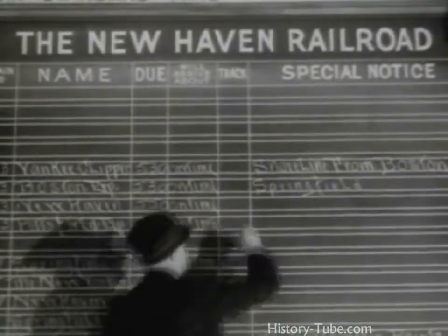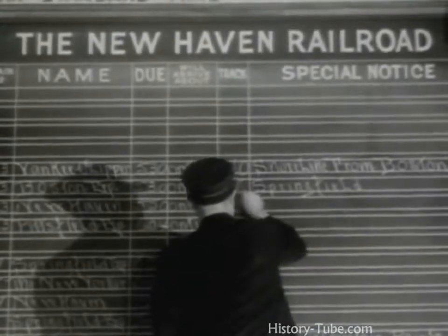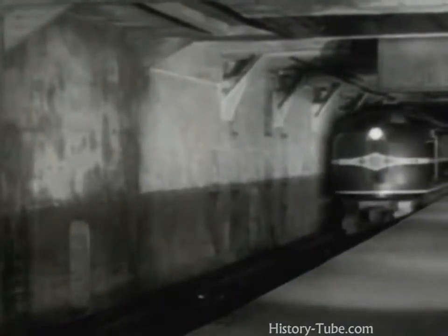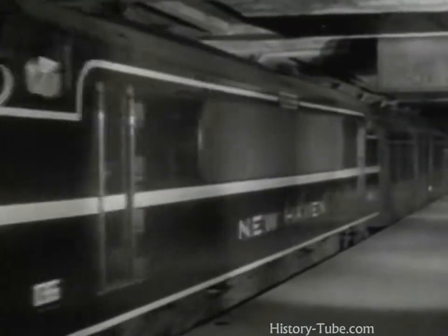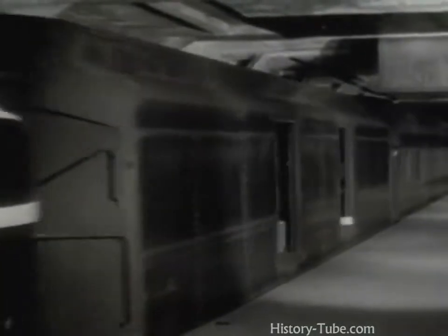On time, as the train board indicates. Here she comes, the Yankee Clipper. It's coming on the upper level. There are 2 levels of underground tracks for the trains that carry 42 million passengers in and out of Grand Central Terminal every year.